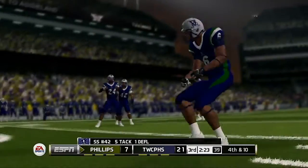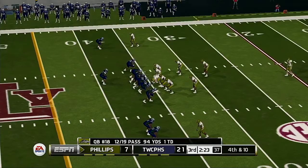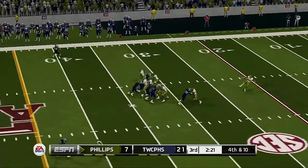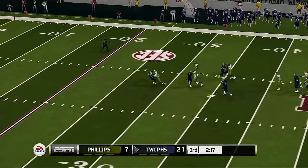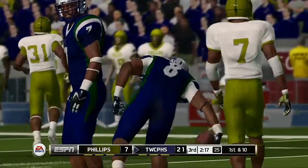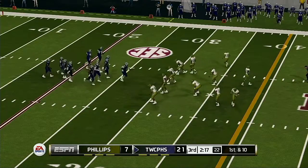Had his hands on it and dropped it. They're really fortunate that wasn't intercepted. Not a very smart decision by the quarterback. He had no shot at completing it. Down at the 29. So they're just about set to get the game going again.